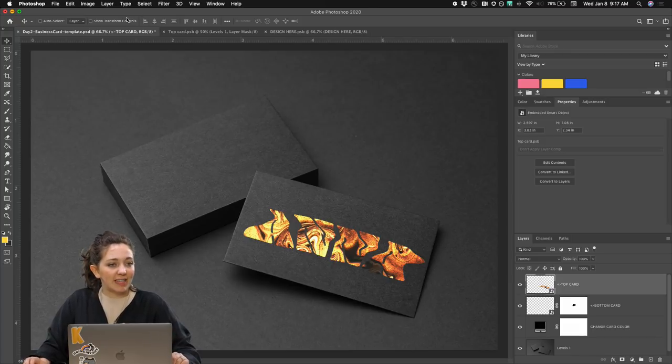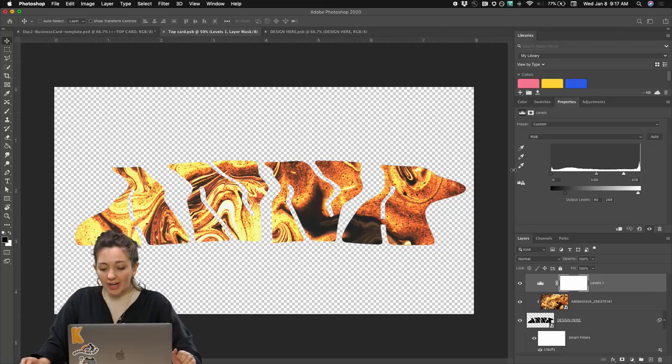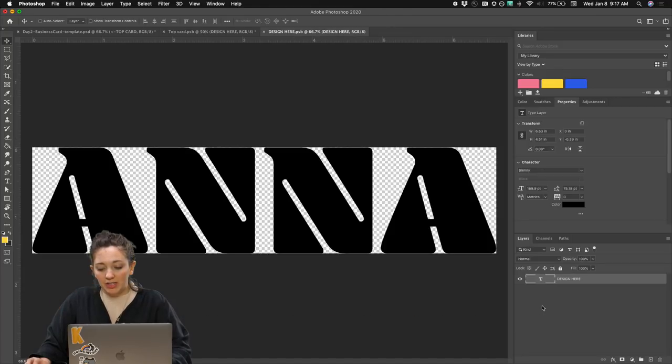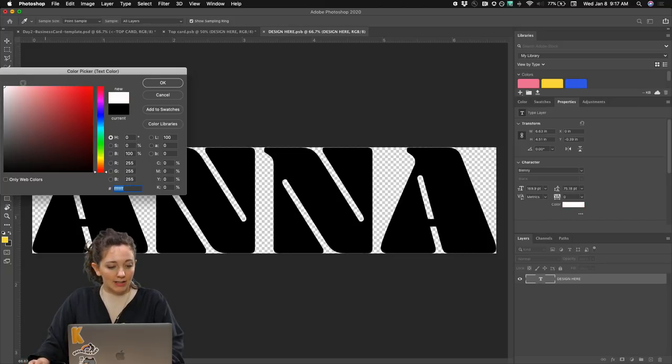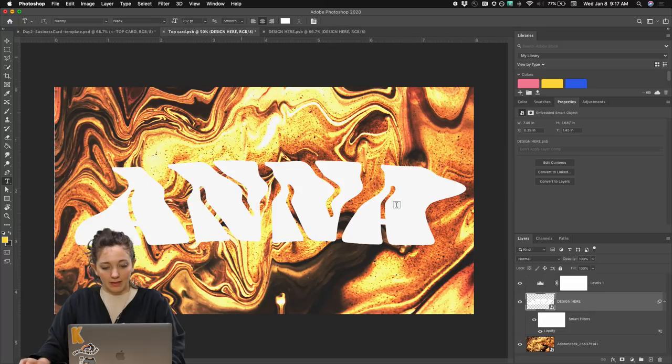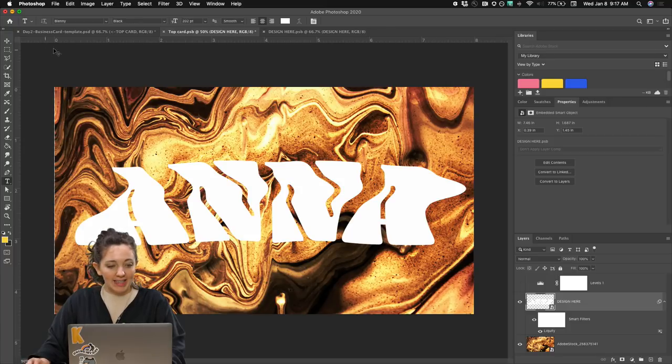Gold for sure, says Steve. Ooh, white on gold. Let's try that. It's all about playing. All right. Remember, since we made this a smart object, we can just double click into this layer, change the text to be white, save it there. Ooh, that's cool. Maybe do that.